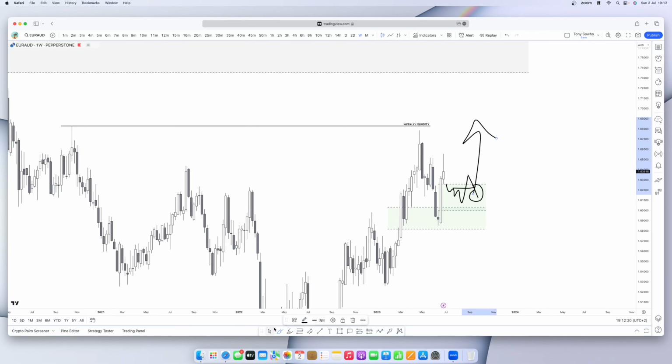If you do that, you can be guaranteed of at least about 600 plus pips, 650 pips above. Had difficulty pronouncing that. All right, so that's what Euro AUD, be on the lookout for that.